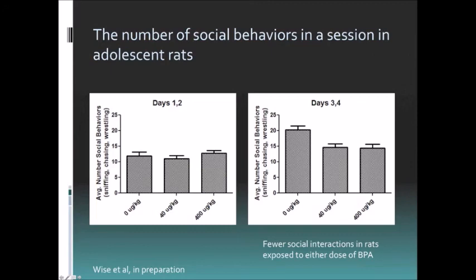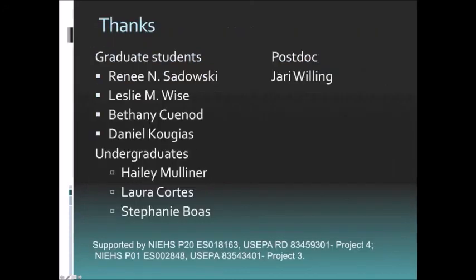That is as far as we've gotten. We're running a lot of other tests, and we're looking at the anatomy, but I'd like to thank the whole crew of people who have worked on various aspects of this, and of course our funding.